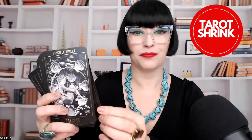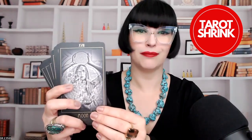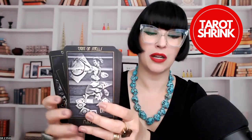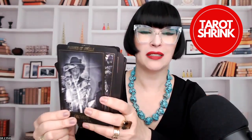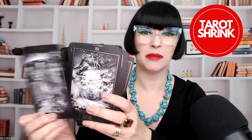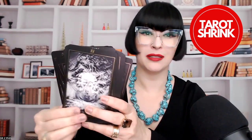This deck is one word: soulful. It is so good for this work because when we're doing this work, one of the biggest things that I emphasize, and one of the most painful things about going through trauma, is that either life or people, oftentimes it is people, steal from us our trust and our vulnerability.